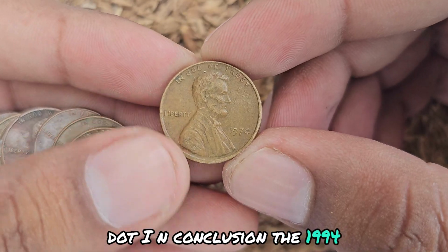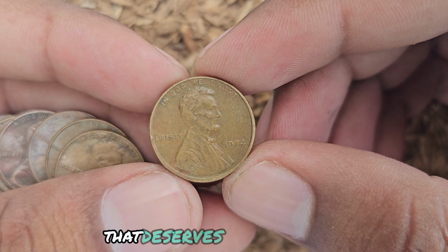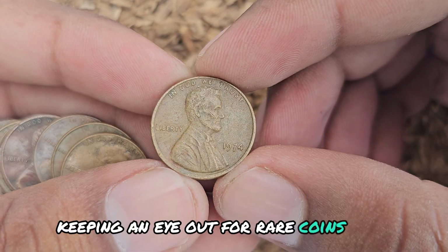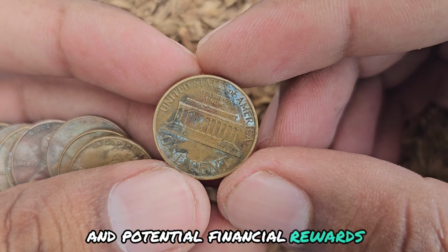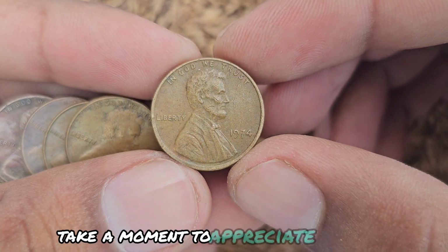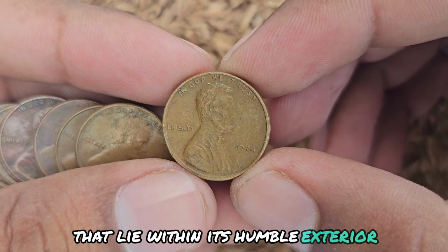In conclusion, the 1994 no-mint mark Lincoln penny is a fascinating and potentially valuable coin that deserves a closer look. Whether you're a seasoned collector or just starting out, keeping an eye out for rare coins like this one can lead to exciting discoveries and potential financial rewards. So, next time you come across a penny from 1994 without a mint mark, take a moment to appreciate its rarity and consider the possibilities that lie within its humble exterior.